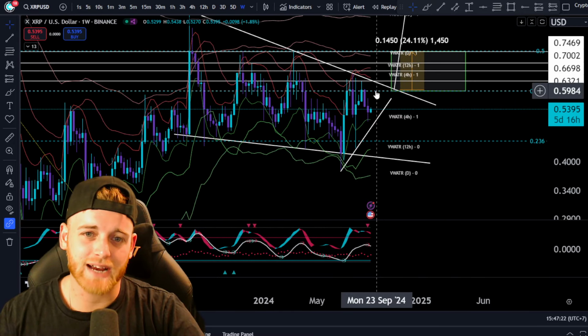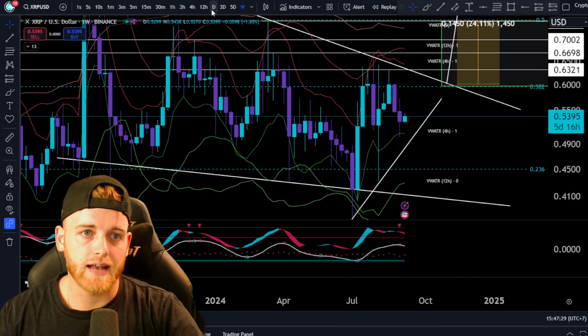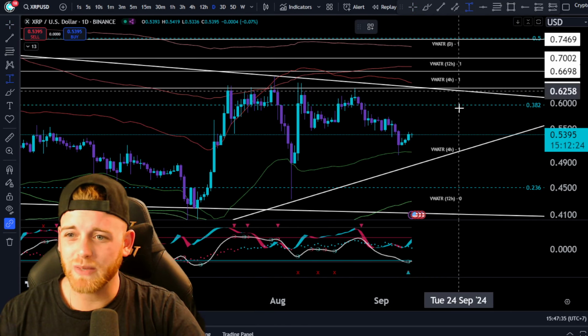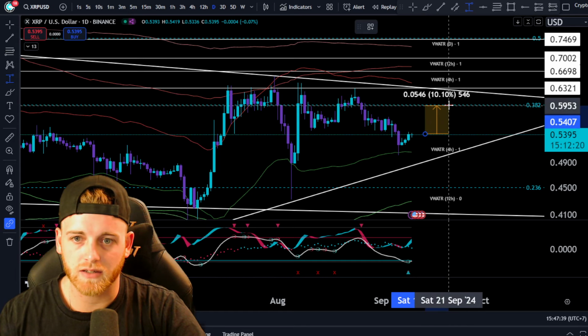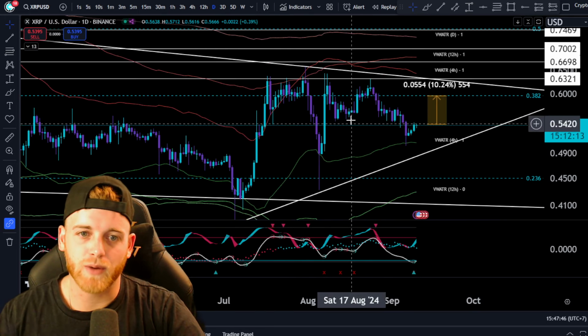area. This is macro, guys. This is big. This is the weekly. This is a very reactive point here for XRP. And if we do see the price of XRP actually creep its way back up to this level, which it's not going to be a small move, guys, probably like 10-12% or so. Let's have a little look. Yeah, 10.24%. If it does creep up to this area, then just expect a pullback, in my opinion, right?